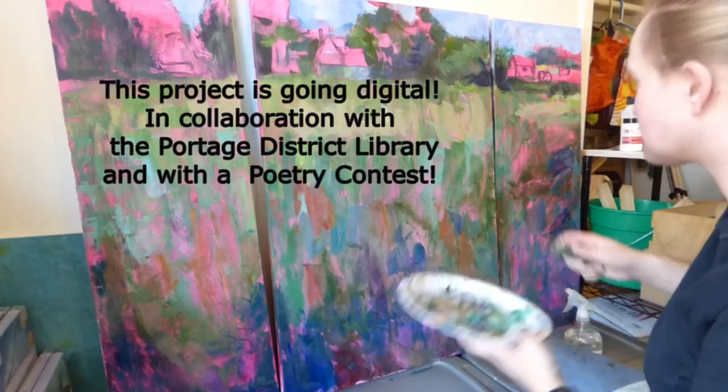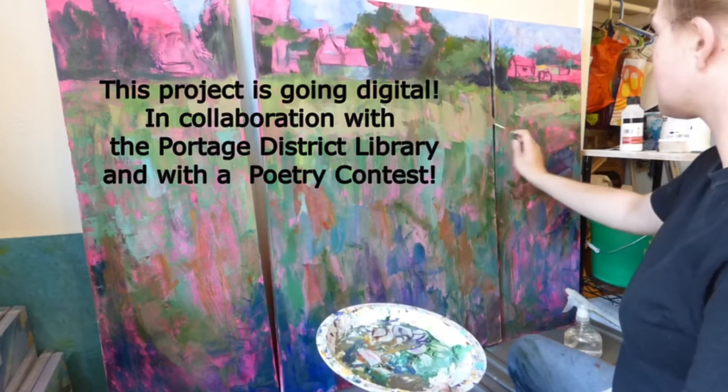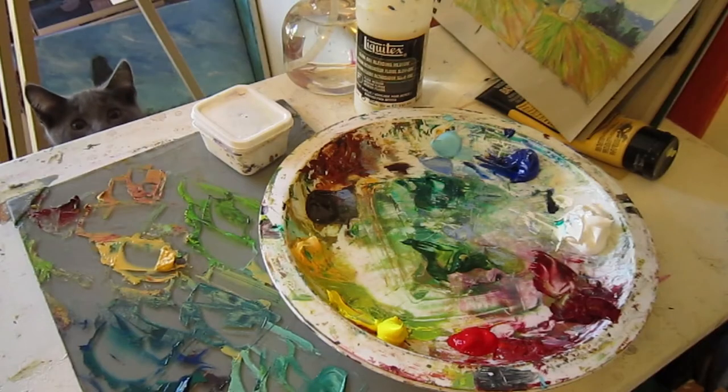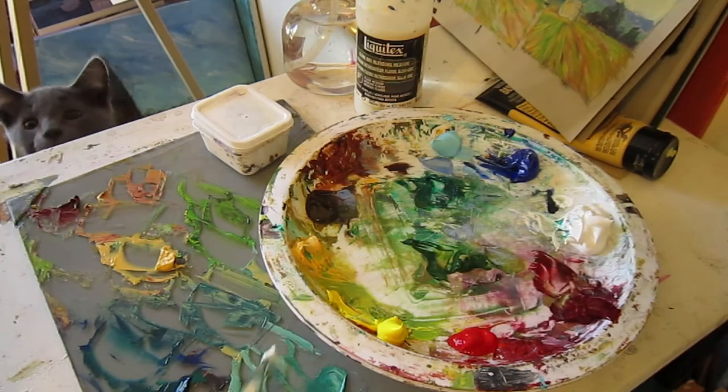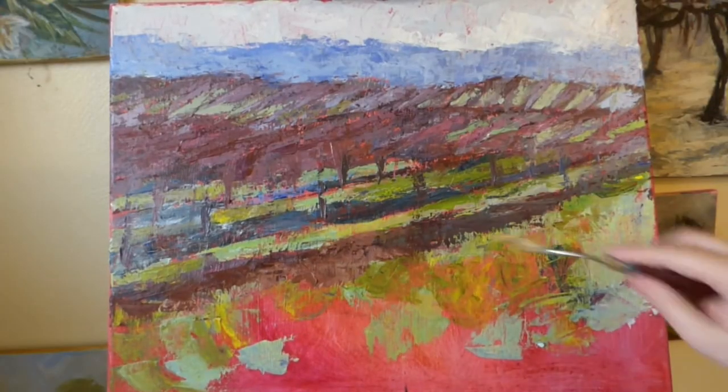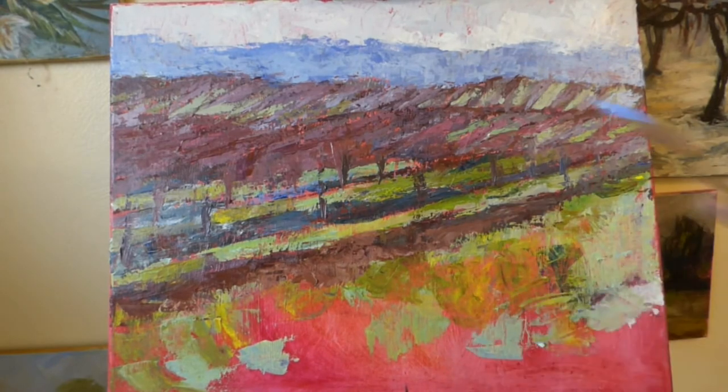This particular piece is at the Portage Public Library, which you can't see right now, and you'll see the finished piece at the end. More on that later. I also like to record a lot of the paintings that I do. They tend to get very whimsical and abstract and very, very colorful. This finished one is actually a vineyard.